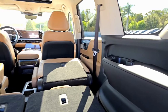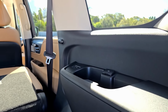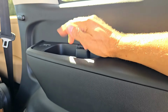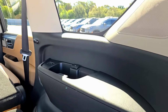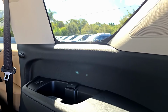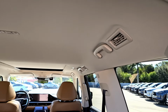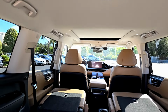Okay. While we have this down, let's see what's going on for the third row passengers. They have the ability to charge their own smartphones or devices with this USB Type-C charger. You have the cup holders, and you have the ability to fold down. I think this is the reclining, actually, the seats ahead of you. We're going to check that out just to make sure. Now you have your own vents as a third row seat passenger, and illumination up on top as well. So this should be really nice.